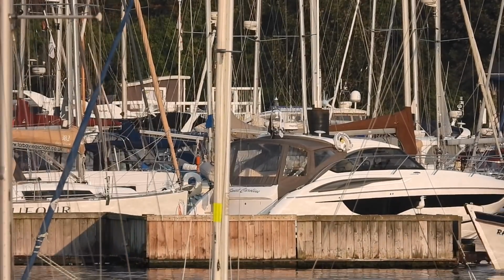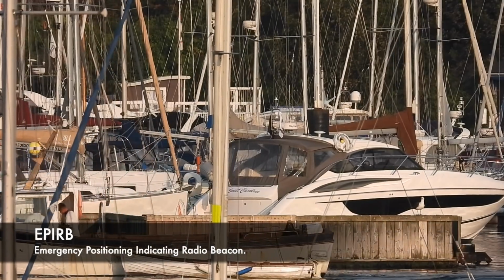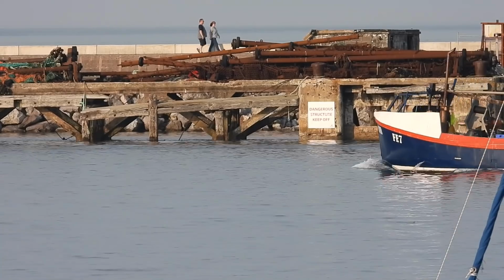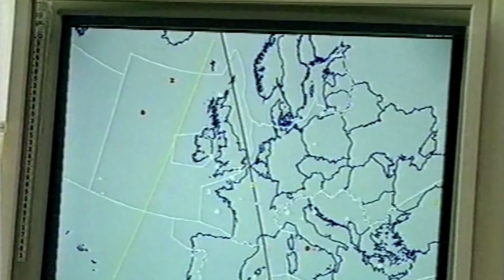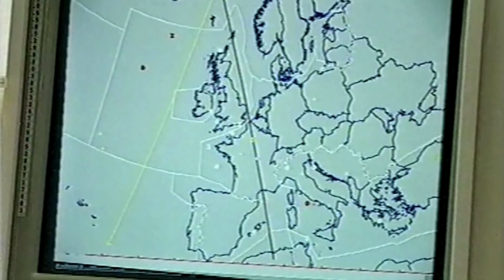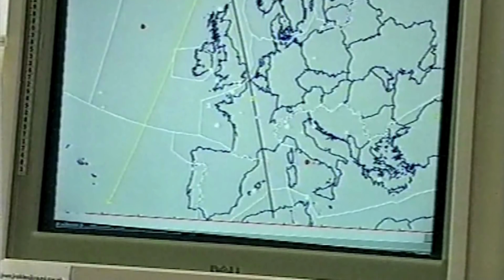Passenger and cargo vessels must carry safety of life equipment such as EPIRBs, which stands for Emergency Positioning Indicating Radio Beacon. These are optional on privately owned boats, however many carry them should they get into trouble. When one of these devices is activated, signals are transmitted on certain distress frequencies. Satellites monitor these frequencies and positional information is transmitted to control rooms around the world, alerting local Coast Guard organisations to launch search and rescue missions.